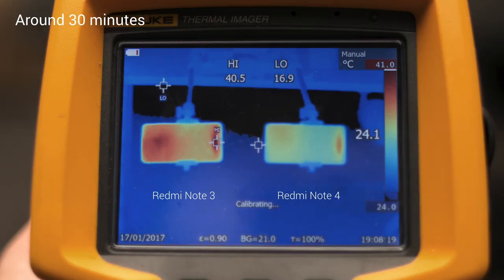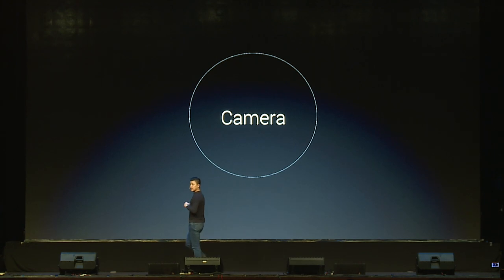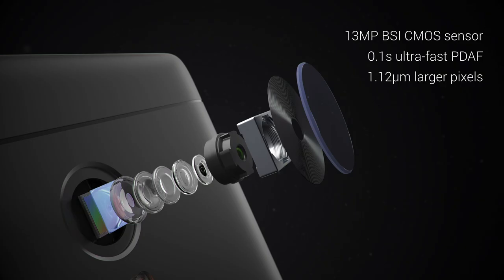It took us 30 minutes to get Redmi Note 3 to cross 40 degrees Celsius in a visible way. But if you take a look at the right, Redmi Note 4, it doesn't even get warm. The vast majority of the device is still under a cool 37 to 38 degrees. We've invested a lot of time, not only in sourcing the best hardware, but also optimizing it. The sensor we're using on Redmi Note 4 is a 13 megapixel backside illumination CMOS sensor. It comes with a 0.1 second ultra-fast PDAF and very large microns of 1.12 microns.